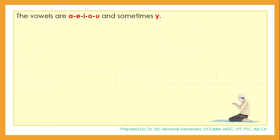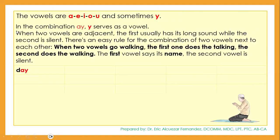Now let's proceed with this one. The vowels are A, E, I, O, U, and sometimes Y. In this combination, it will have the A sound. So you have day, clay, gray, hay, and lay. All right, can you read? Day, clay, gray, hay, lay.